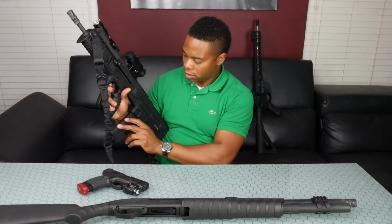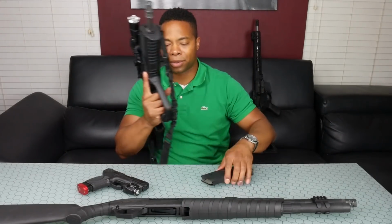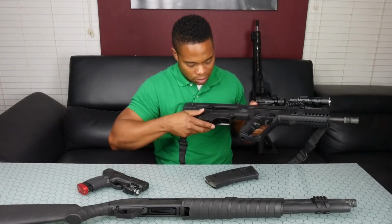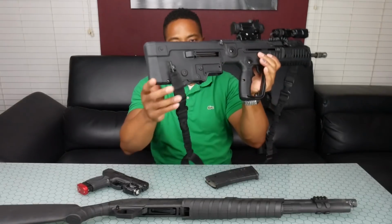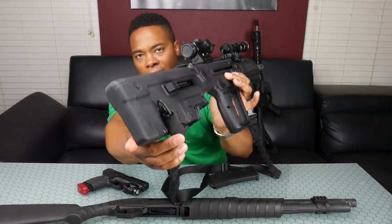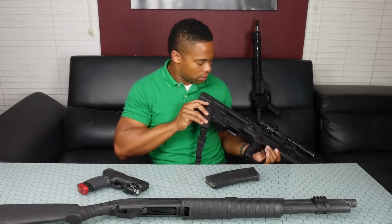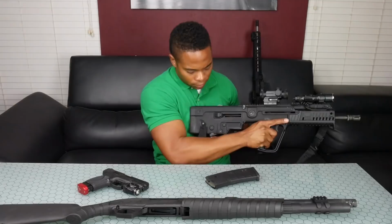So before I touch the trigger or anything of that sort, we'll go ahead and do a safety check on this particular gun as well, and hopefully you can see in that chamber there that it is clear, and I will check that as well.